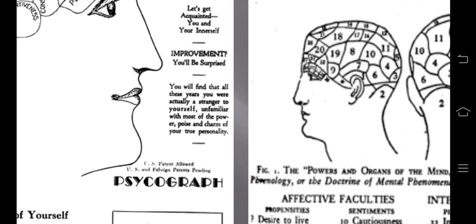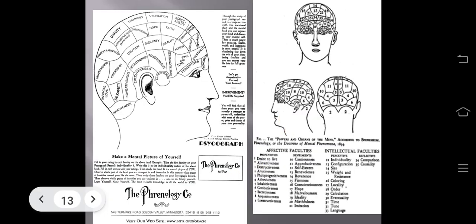You will find that all these years you were actually a stranger to yourself, unfamiliar with most of the power, voice and charm of your true personality.